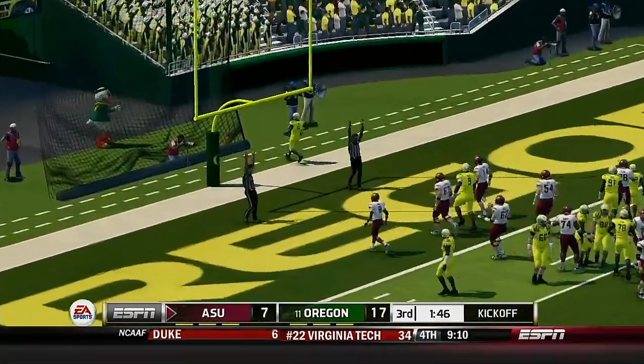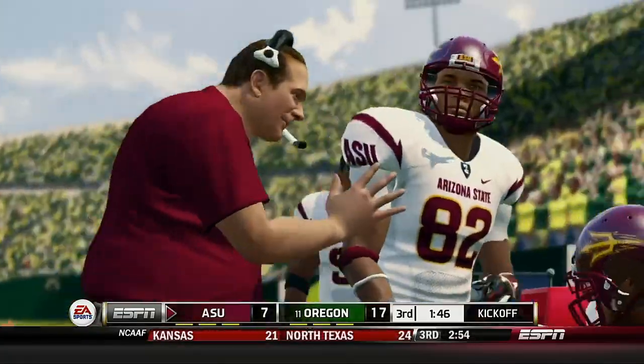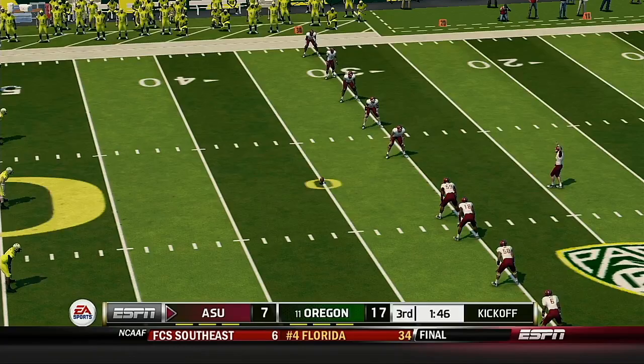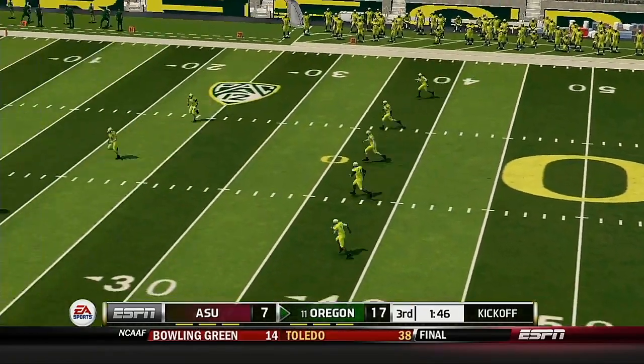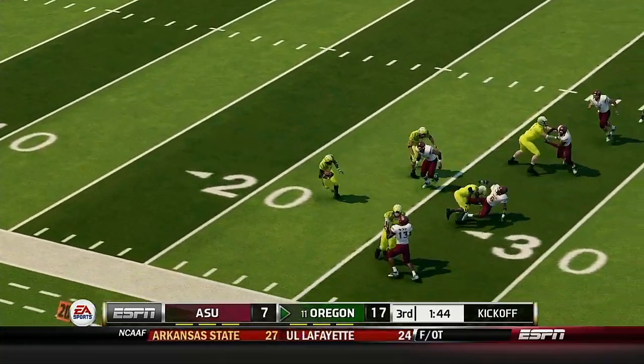He splits the uprights with the extra point. With a 3-play, 74-yard drive, and they put up 7 points. Well, Brad, right now this offense is hot. And they also took advantage of some mistakes there by the defense. So our score, 17-7. The kicker looks like he's ready to kick this one off.